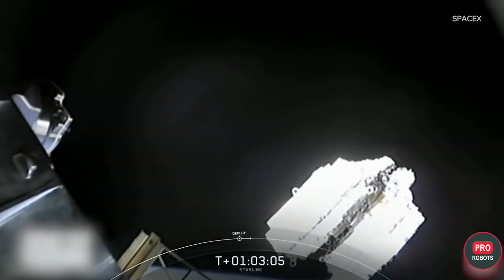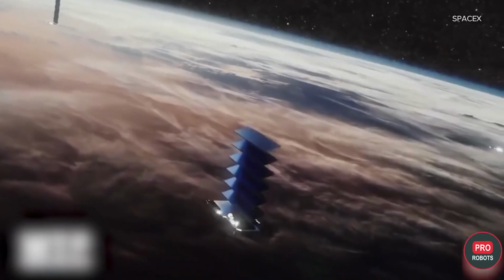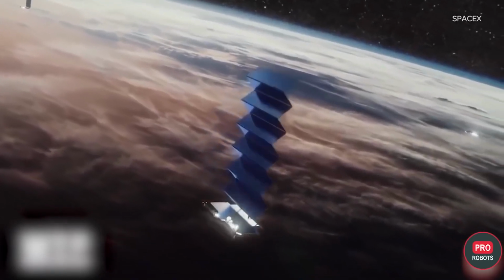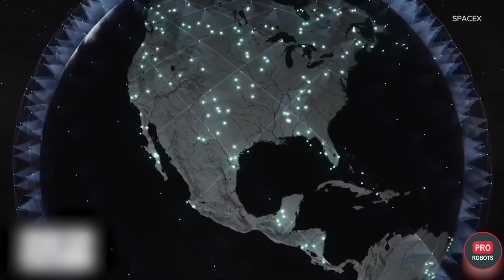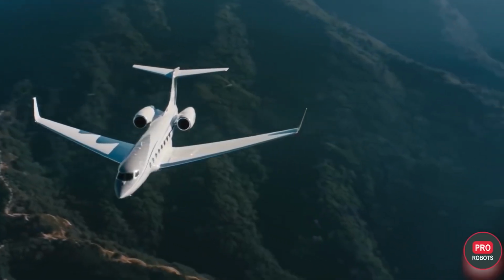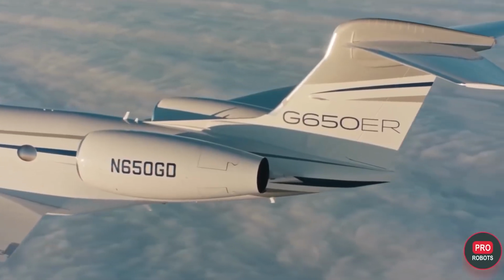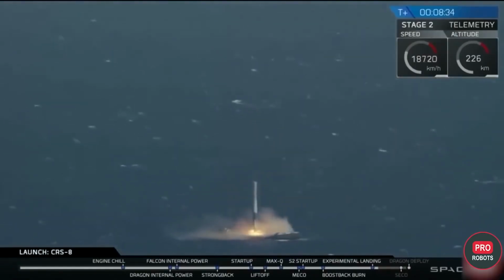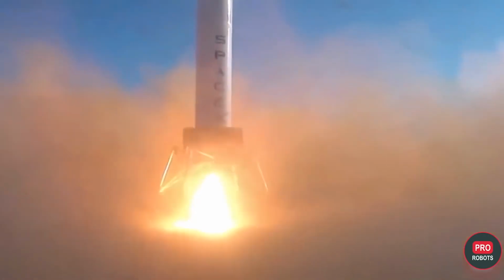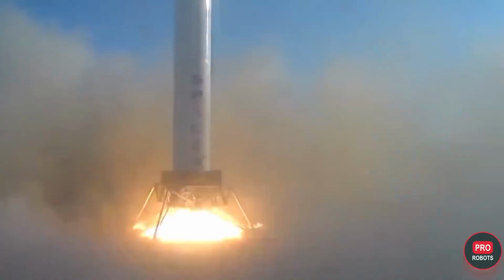Elon Musk is going to extend the beta testing of the Starlink satellite internet to high-speed trains and planes. SpaceX has already applied to the U.S. Federal Communications Commission with a request to allow the use of Starlink terminals on Gulfstream business-class aircrafts. The company also filed a similar application to test Starlink on ships owned by SpaceX, which are used to land reusable rockets.